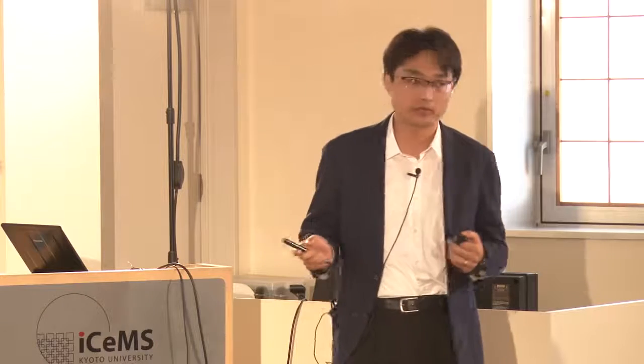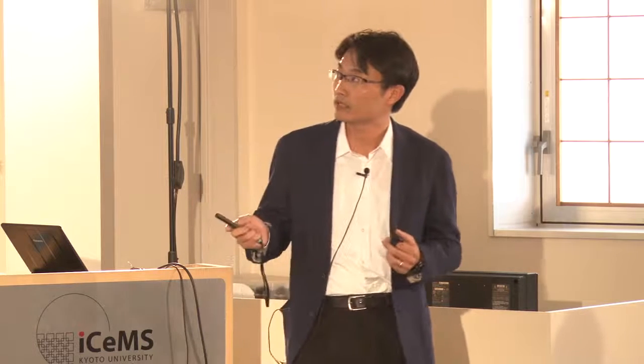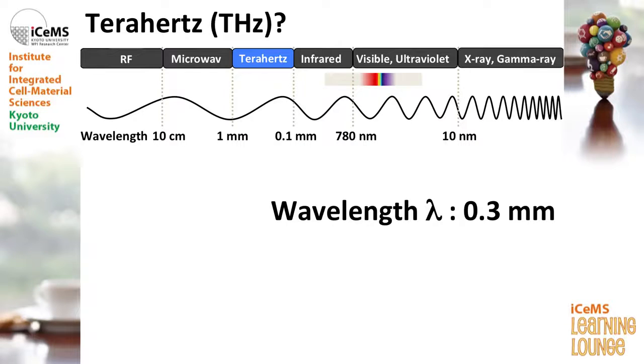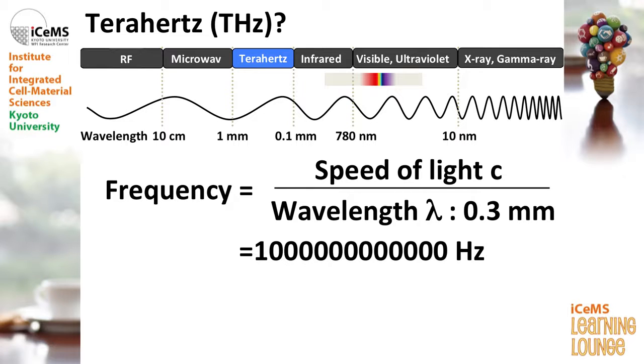I explained the lights with different wavelengths, and the typical wavelength of the terahertz frequency region is 0.3 millimeter. The light can also be characterized by the frequency, and we can convert the wavelength to frequency by using a very simple equation, just dividing the speed of light by the wavelength lambda. In this case, the frequency of this terahertz light is 1 followed by many zeros, actually 12 zeros, and 10 to the 12 is expressed as tera. So the frequency is 1 terahertz. So we call this region terahertz light or terahertz wave.